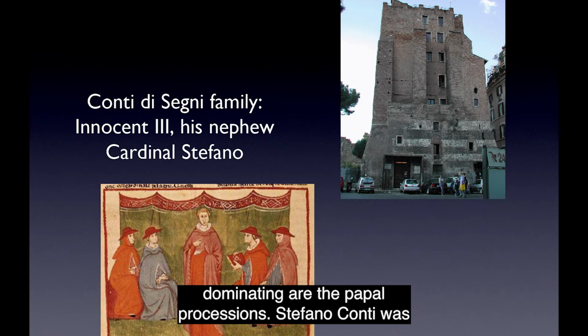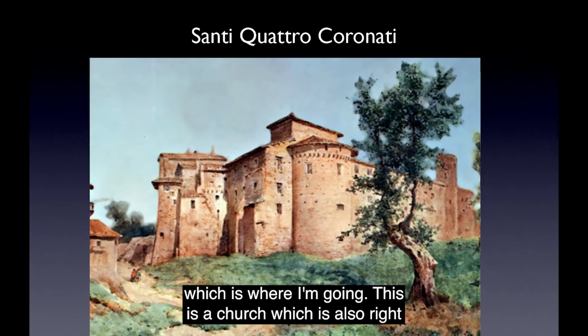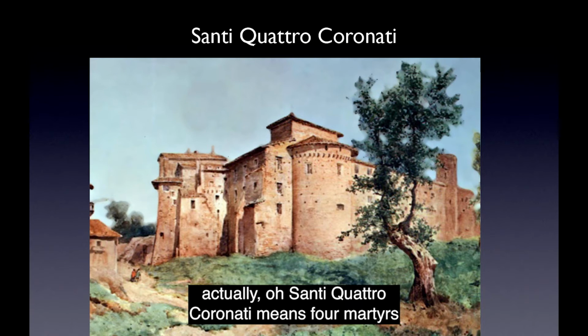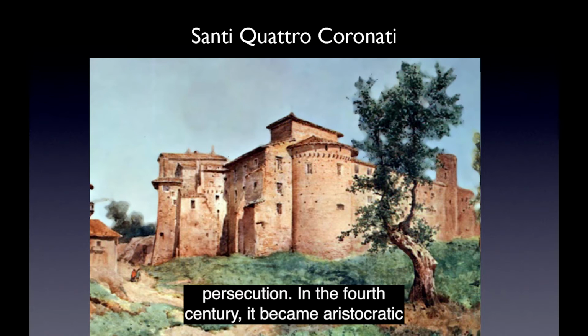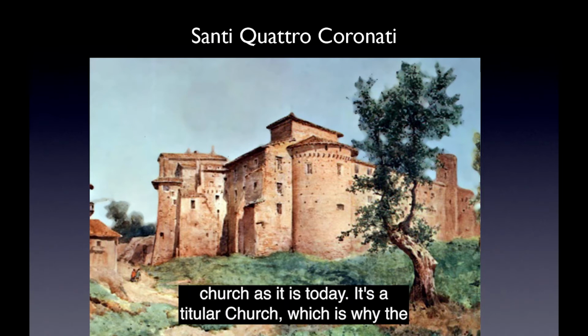Stefano Conti was given a cardinal's palace in the church of Santi Quattro Coronati, which is where I'm going. This is a church which is also right along that processional route. Santi Quattro Coronati means four martyrs. It's named for four kind of obscure martyrs who died in Diocletian's persecution. In the 4th century, it became an aristocratic residence. Then we think by about 499, it became a fortified church as it is today. It's a titular church, which is why the cardinal had it.